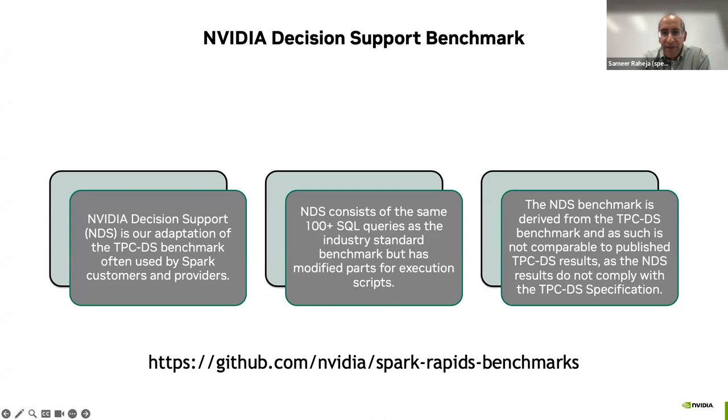At NVIDIA, we use this benchmark. We call it NDS, or the NVIDIA Decision Support Benchmark. This is our adaptation of TPC-DS. And TPC-DS, for those not familiar, is the Transaction Processing Performance Council Decision Support Benchmark, which has about 100 queries.